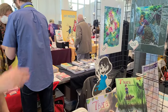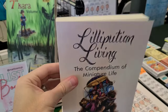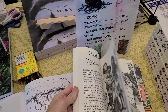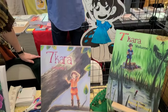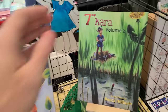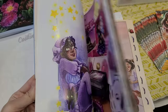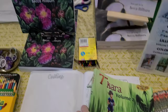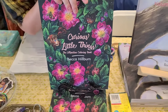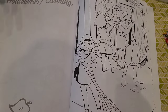So I have Lilliputian Living, which is my world-building illustrated guide to tiny life. It contains 4 years of inked October prompts and the corresponding illustrations. I have my comic, 7-Inch Kara, both volume 1 and volume 2. As you guys can see, it's in beautiful watercolor. And I also have Curious Little Things, my brand new cottagecore Lilliputian coloring book.